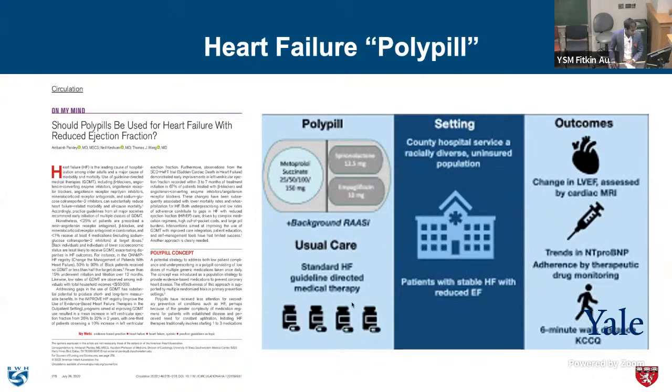So colleagues at UT Southwestern, led by Dr. Ambrish Pandey, are conducting a polypill trial. This is an NIH-funded trial of a modest sample of patients being randomized to a combination use of 3 different doses of metoprolol succinate, spironolactone at a low fixed dose, and empagliflozin at the only dose studied. And this polypill is being compared with usual care. So patients may be titrated and initiated on therapies in accordance with usual clinical standards.